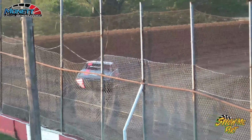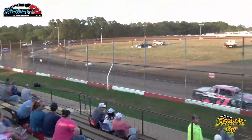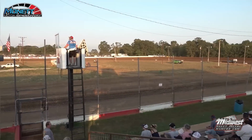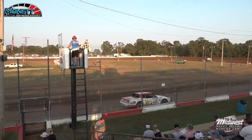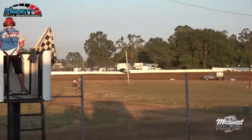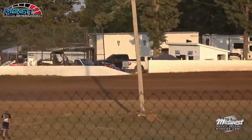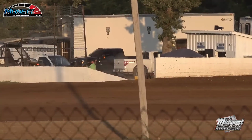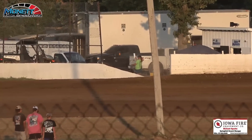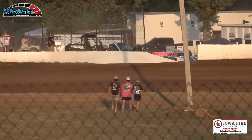Chris Tonley doing his thing out front, and behind him some really good racing for 2nd. Chris Tonley winning by 5.465 seconds. Dell Centers coming in that 2nd spot in the number 25 machine. Lenny Coates finishing 3rd. Kevin Yount and Sean Coates, excellent battle, side-by-side finish. Just 18/100ths of a second between Sean Coates and Kevin Yount there. Again, Kevin Yount finishing in that 4th spot, Sean Coates on his outside.